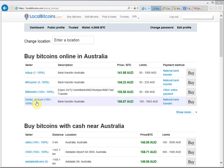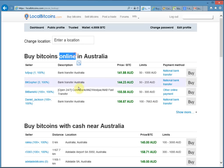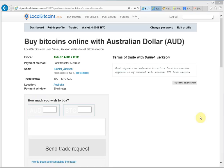So let's have a look at Daniel Jackson. And this will be an online bank transfer. So Bank Transfer Australia, and I'm going to click the buy button here. And that will bring you to this page where you can see on the right hand side a brief description about how Daniel Jackson conducts his business. Cash deposit or internet transfer. Once a transaction appears in my account, I will release Bitcoins from escrow. Now that's pretty standard across the board. So as soon as they see the money, they'll be happy to transfer you the Bitcoins.